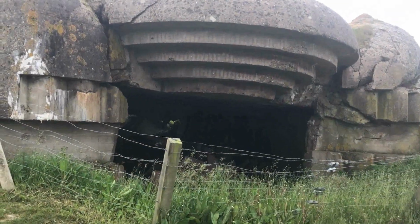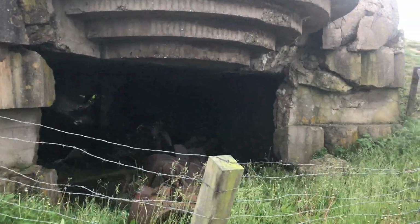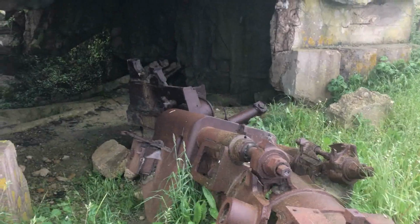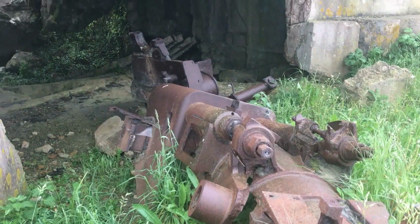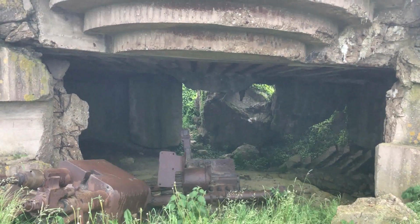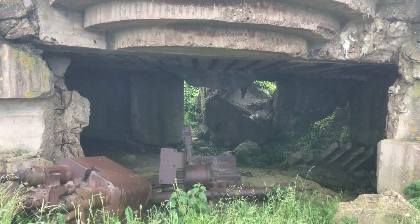Yeah, this one is in good shape, because just after the landing, the Allies used this bunker to engineers built an airfield behind the tree line, and to protect any German counterattack until the British gunners. Yeah. And this is why it's not in a good shape.